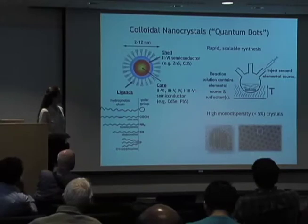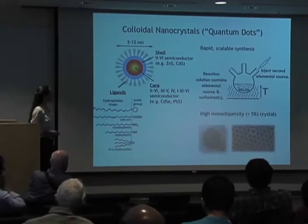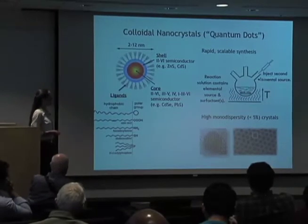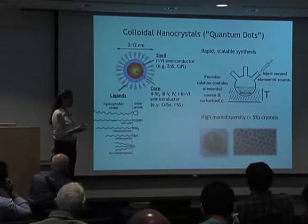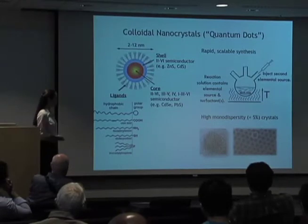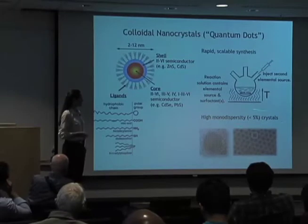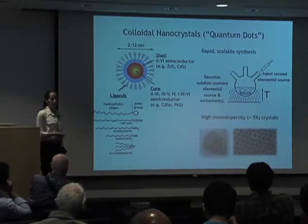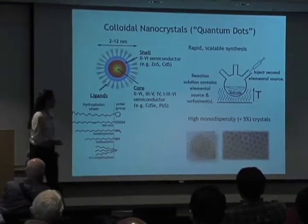These are synthesized by injecting two organic precursors on heat, and then you have a nucleation reaction that occurs, so these nanocrystal particles form and then grow. You can change the size of your nanoparticles simply by allowing your synthesis time to vary. Now, what's very nice about this approach is with this synthesis technique, you achieve very high monodispersity nanocrystals. And this is particularly exciting for optical properties where you want high monodispersities to achieve narrow line widths.